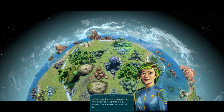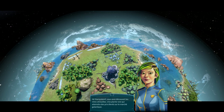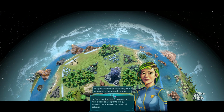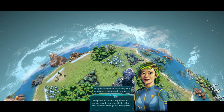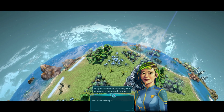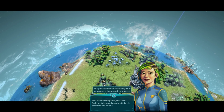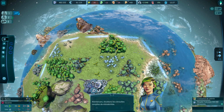You have discovered nitro pumpkins, a rare plant that will fetch high prices on the galactic market. This plant is capable of producing nitroscurlide in large amounts. This is used to craft fertilizer and explosives. To harvest this plant, you also need a warehouse in the same colony area. Now let's harvest nitroscurlide-filled pumpkins.